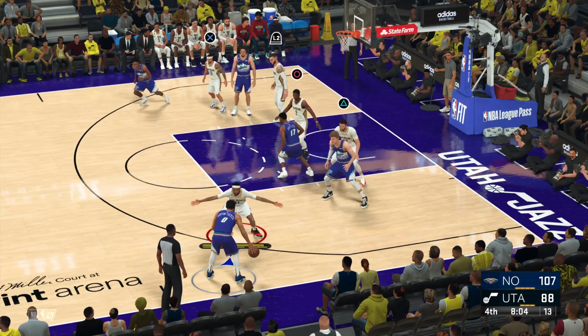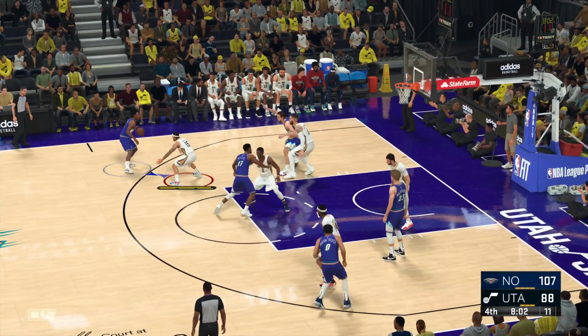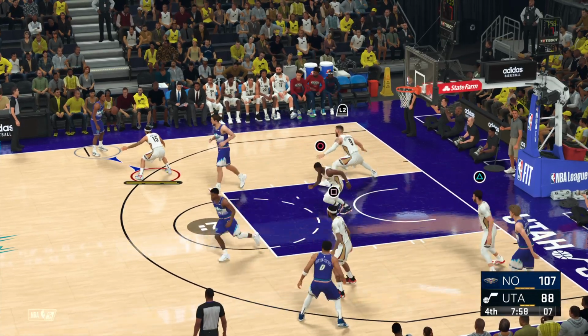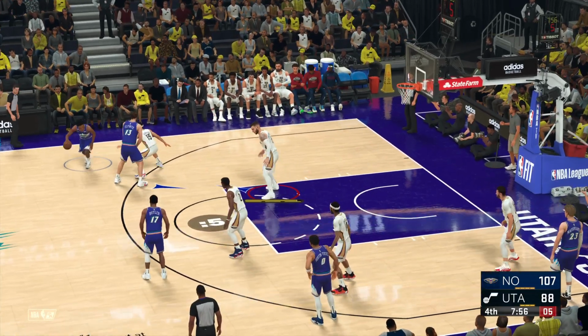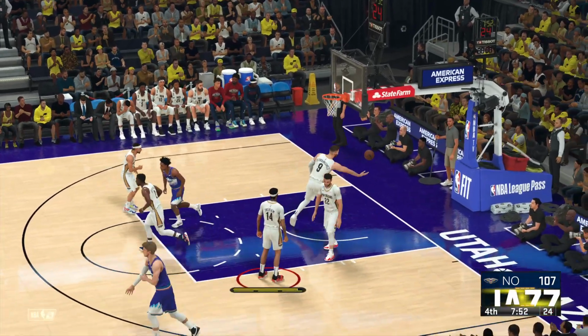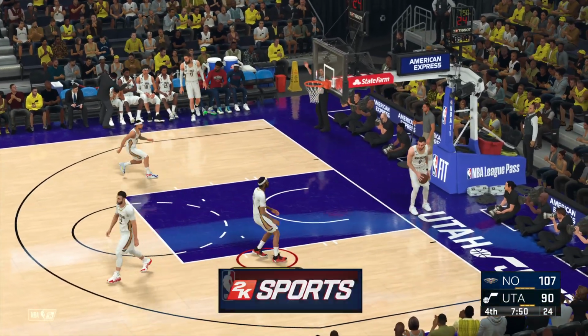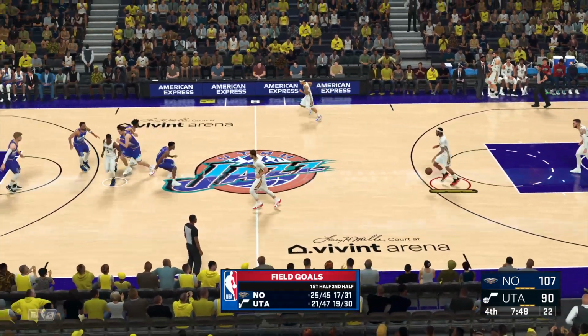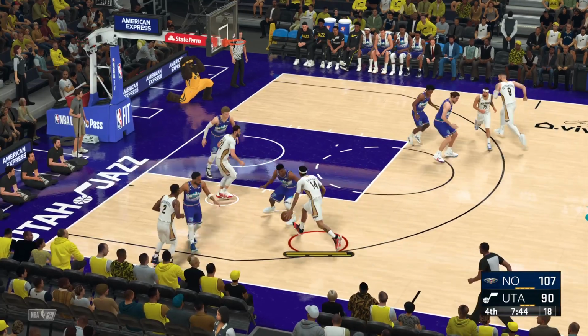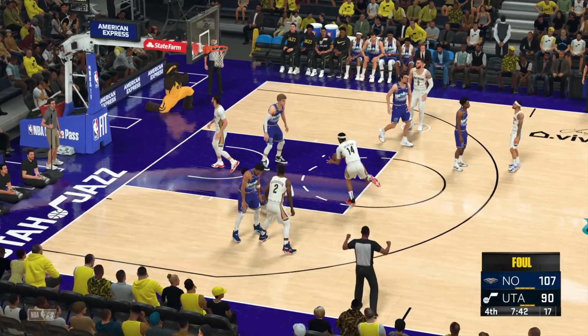Here's Horton Tucker. Pass to Sexton. From the high post, nails it. He's now 6 for 8 from the floor. The defense was clearly not on the same page. No one picked up the open man. That was a good call.